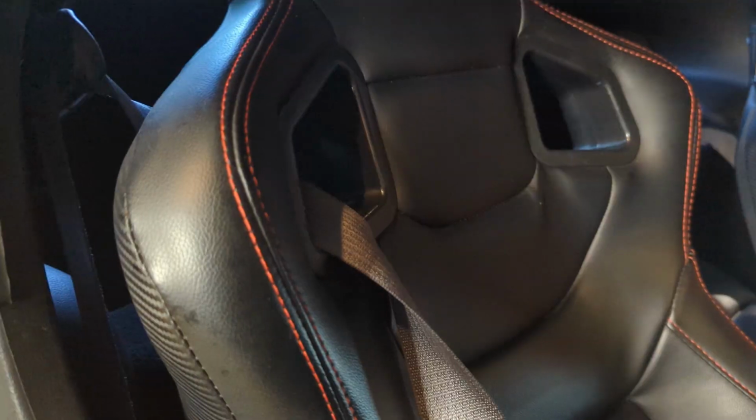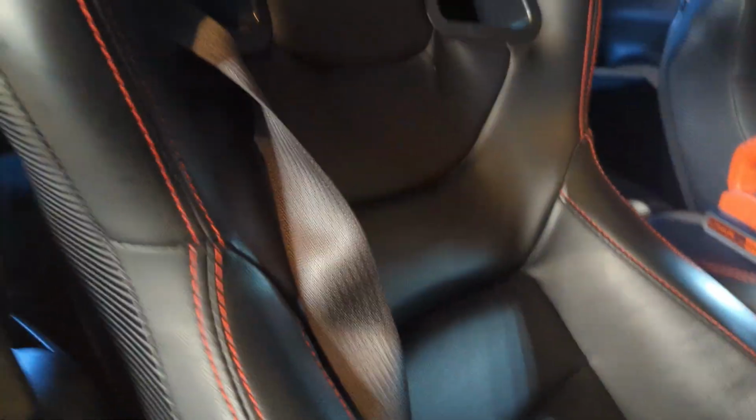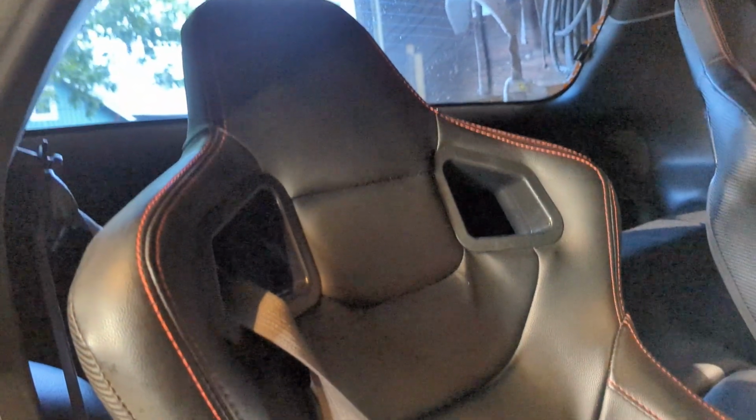All right, starting over here on the passenger side, this one doesn't get used nearly as much. As you can see, it almost looks brand new. On occasion, I'll take a rag with some Simple Green and run it over it. That's about it as far as care for these things. It gives it just enough of a little shine. I don't like something too shiny, but it keeps it looking almost brand new. No rips, no tears.